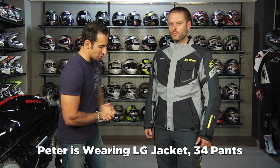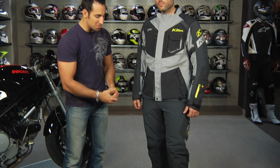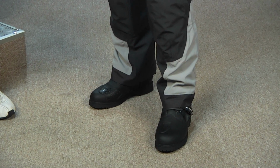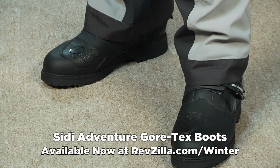He's also wearing a size 34 in the pants. And notice, even with the pants, it's just nice finishing touches. As we move down to the boots, he's also wearing one of our most extreme boots in the dual sport enduro lineup without going to a full off-road boot. This is the Sidi Adventure Gore-Tex at $650.